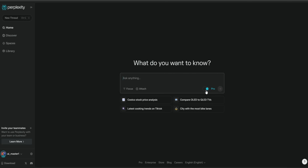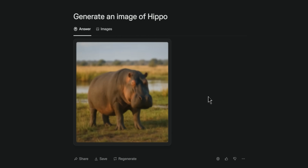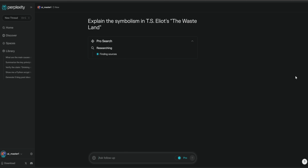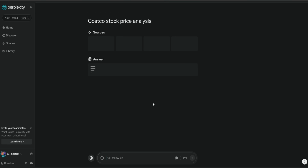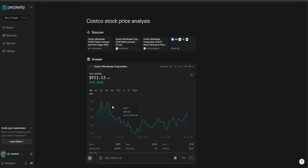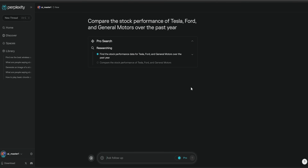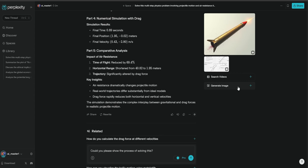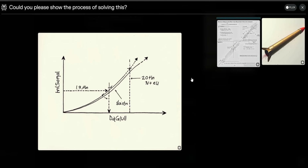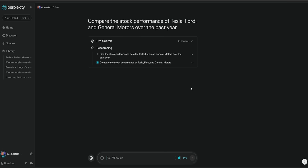The Pro plan unlocks everything: unlimited searches with advanced models, image generation without limits, and unlimited file uploads and analysis. It sounds pretty standard at first, but here's the twist. With Perplexity, you don't get locked into one model. You get access to many top-tier models in one place, and you can use them however you like. You want image generation like in ChatGPT, it's there. You want something like Gemini's Canvas, you've got tools that do just that. Want deep research power like Claude, Perplexity's got that too.